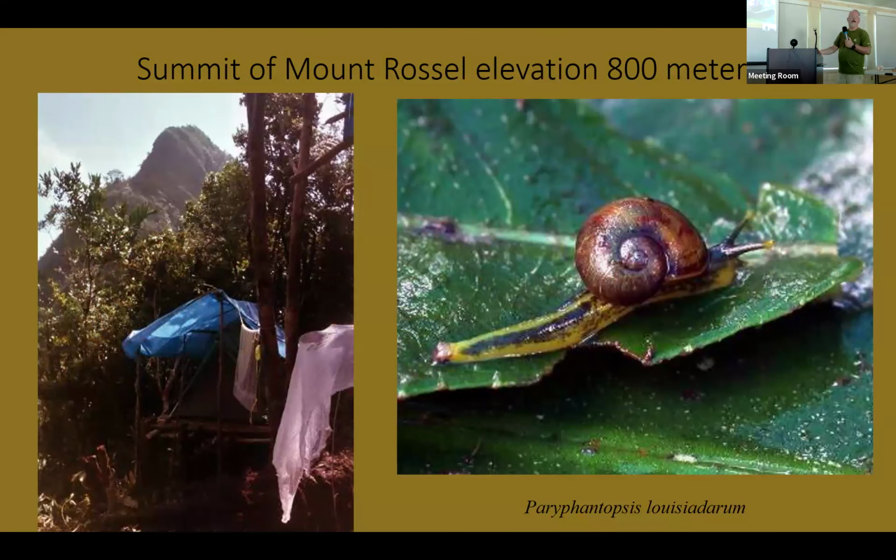So we went to the summit of Mount Russell, and it was cloud forest. It was very wet, and we saw some of these thin-shelled snails that you see up in the cloud forest area. This group is really cool. These guys, Parapentopsis, are always bright lemon yellow, and they're about the only thing that's active during the daytime. I don't know what they're doing, but I think they're advertising that they may not be good to eat.